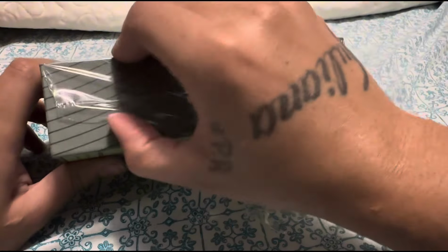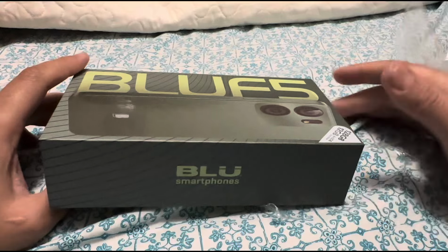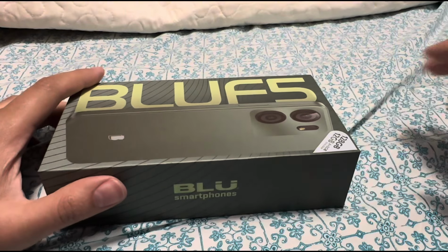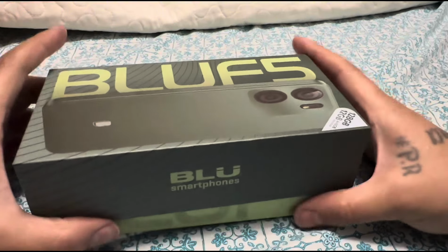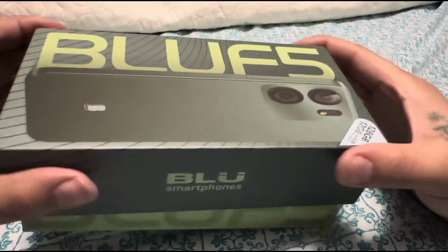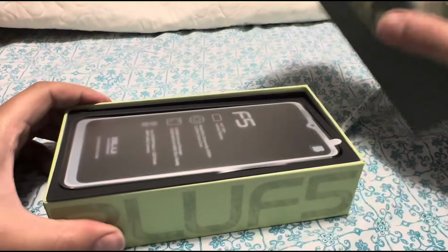There we go, guys. Most likely, I am going to be activating this with Metro by T-Mobile. I'm keeping Cricket on my iPhone 14 Pro. Metro is the test company for Androids. And since this one has 5G, it's going to make it an even better experience.